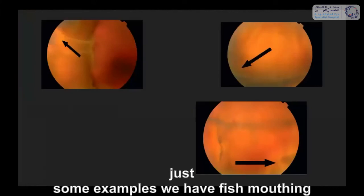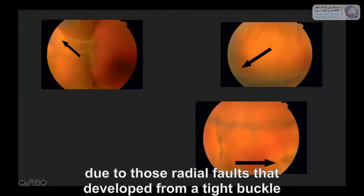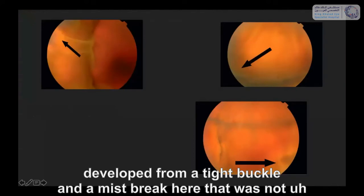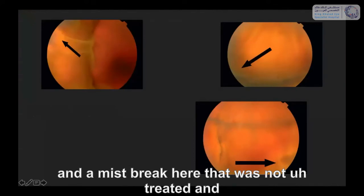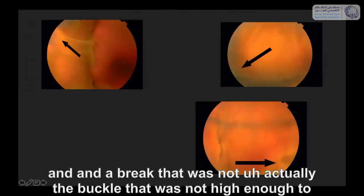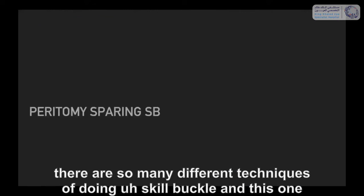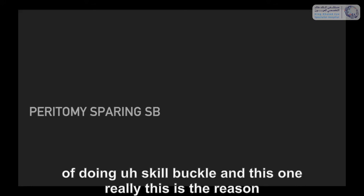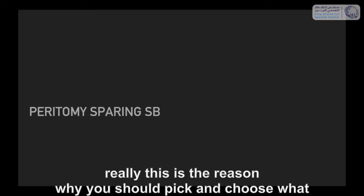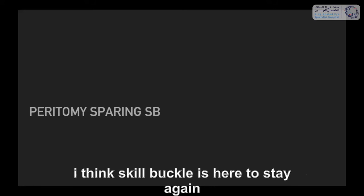We have fish mouthing of the break here, and this is due to those radial folds that developed from a tight buckle. And a missed break here that was not treated, and a buckle that was not high enough to support the break. There are so many different techniques of doing scleral buckle, and this is the reason why you should pick and choose what's best for you, because I think scleral buckle is here to stay again.